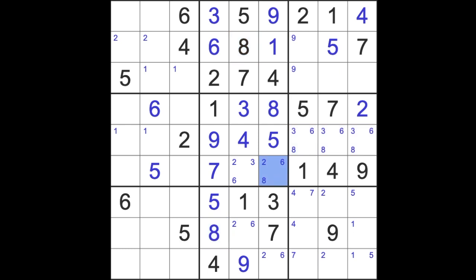And now we know that that must be a 3, that must be an 8, and we can get rid of the 8 here, and we can get rid of the 3 there. And now we're left with a pair of 2 and 6. All seems to be neat and tidy. 2, 6, 2, 6. Looks good.